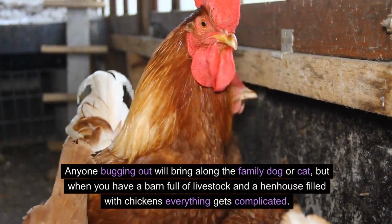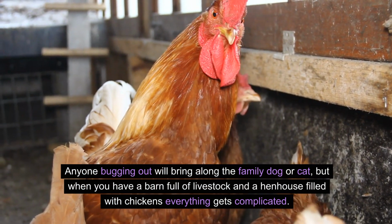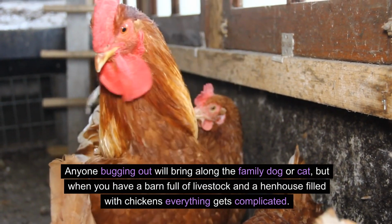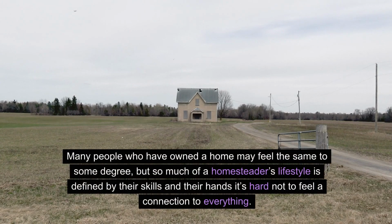Anyone bugging out will bring along the family dog or cat, but when you have a barn full of livestock and a henhouse filled with chickens, everything gets complicated. Not a lot of people will dwell on abandoning an apartment in the city, but for someone who has built their home by hand, framed and constructed a barn with their neighbors, and can remember planting every tree on their property, it's different. Many people who have owned a home may feel the same to some degree, but so much of a homesteader's lifestyle is defined by their skills and their hands, it's hard not to feel a connection to everything.